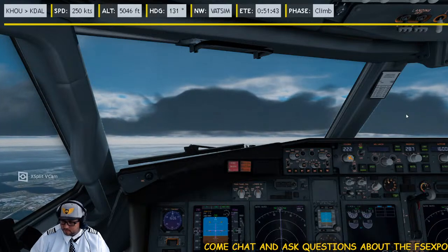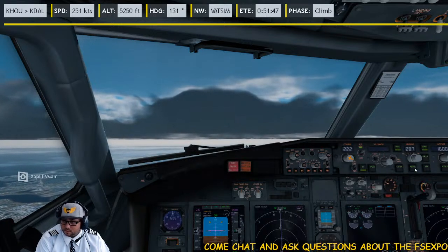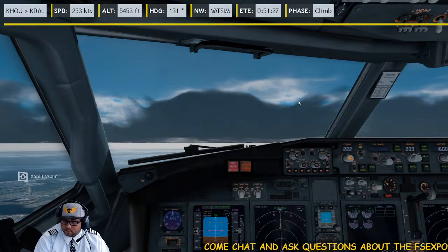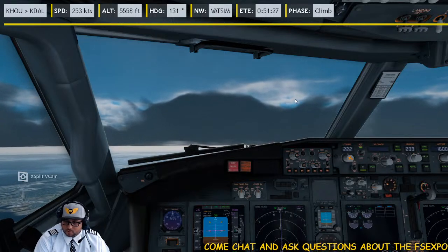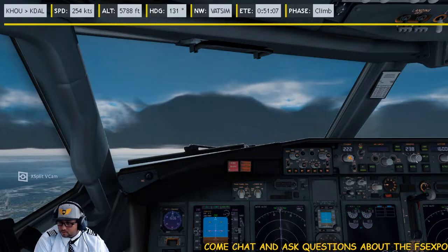Alright, let's get our flaps cleaned up. Southwest 1431, turn left heading 350 when able, cleared direct Wilson. Heading 350, direct Wilson, Southwest 1431. Alright, so we'll turn heading 350.